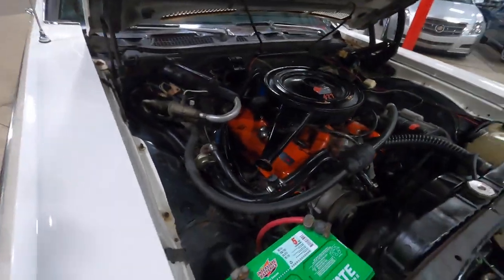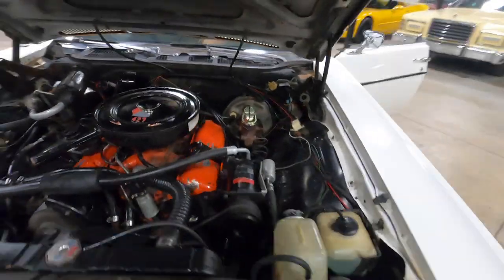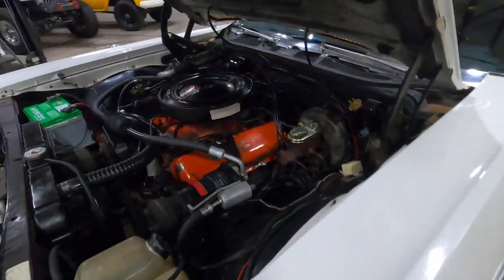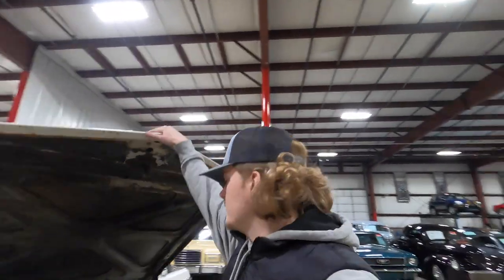Looks all to be original, but all the tubes and belts are in very nice condition. You don't have any cracking or weather in there. It runs very smooth. Just a really, really awesome example of an Impala.